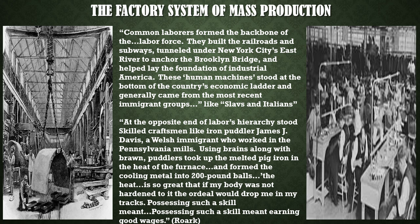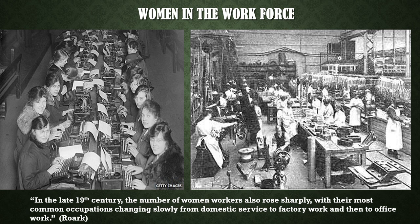On the left is a steel mill. On the right is a textile or a garment sweatshop. Women in the workforce. Most families that at least came from Europe as immigrants during the Gilded Age had to have everybody in the family work to afford to live, to survive, to pay the rent.